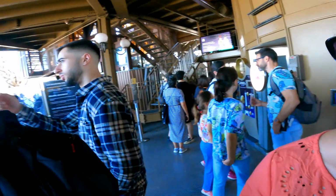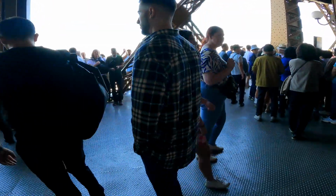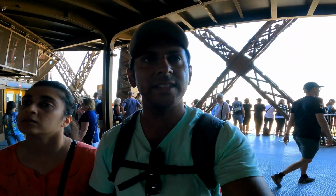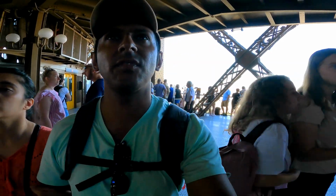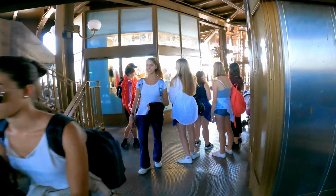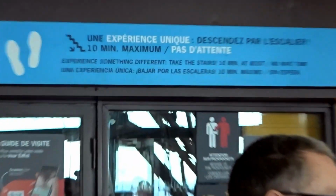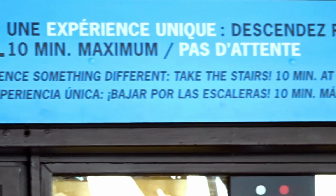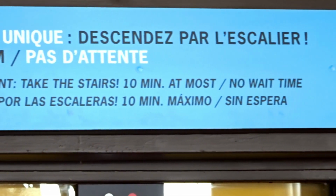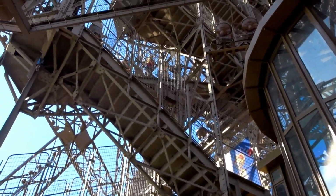So second floor, it doesn't go all the way down, there's no such thing, it's just the way the arrow is going. We're back. We're just randomly going in any direction. This is the second floor. And on the second floor you should have food areas, toilets and other things. Experience something different. Take the stairs, 10 minutes at most, no wait time. These are the stairs.